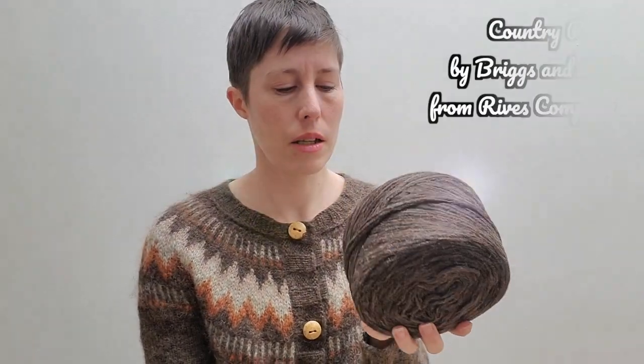It is $12.25 Canadian for 100 grams, which is approximately 300 meters of yarn, 328 yards. I received this one from Rive Compagnie in Quebec. This one is called The Country Roving by Briggs and Little. Briggs and Little is a very old Canadian mill that makes great woolly wools.